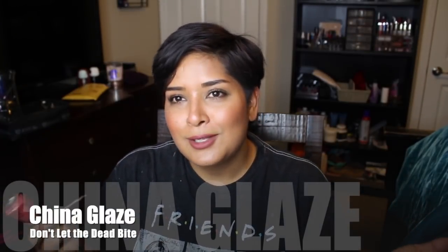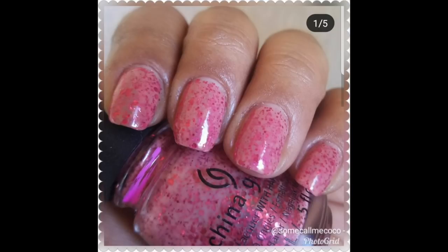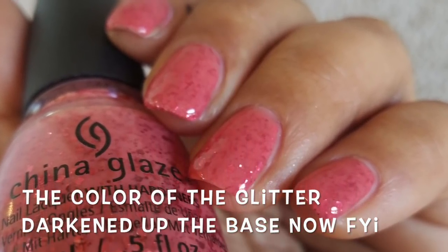And then I have Don't Let the Dead Bite. I've mentioned this polish so many times, so I don't even know if I have to talk about it very much because I adore it. I have a backup of this one because the base of this is my perfect pinky nude base. It's so beautiful. It looks super great against my skin. The formula initially was really awesome. Mine's pretty low, so it's very thick now. It has a lot more glitter sitting at the base, so the formulation is a lot thicker.